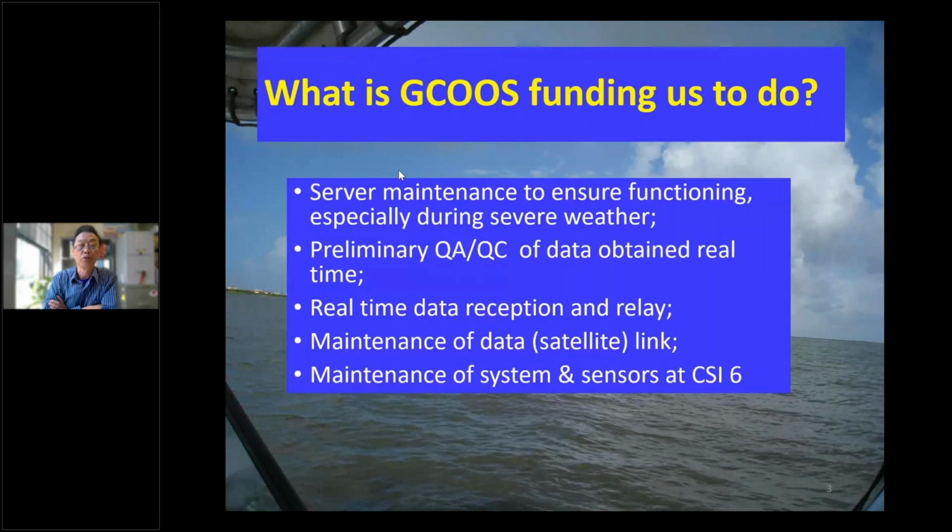First is to maintain our server, our computers, ensure functioning, especially during bad weather, and also do some preliminary QA/QCs for the data we received near real time, and also real-time data reception and relay to GCOOS and to NOAA, and also maintenance of the data link or the satellite link. If we have any problem with the data link, we should fix it.